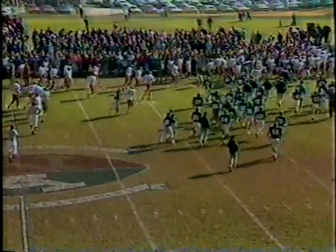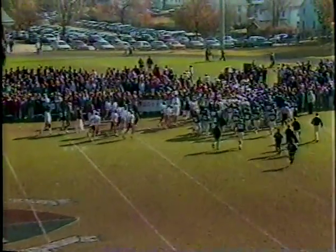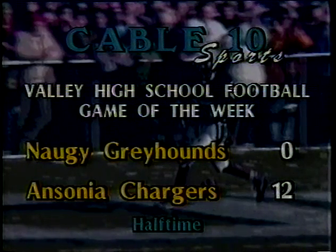We have concluded the first half here at Jarvis Field in Ansonia under a spectacular sun and a great day weather-wise on Thanksgiving 1990. Our halftime score is Ansonia 12, Naugatuck nothing. We will be back with the halftime activities right after these messages.